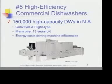I might point out that most of the efficiencies developed in this field were driven by energy, not water. Energy costs are very high in the food service business. That drove efficiencies in equipment, and because so much of the water, in fact in this case all of it, is hot, it drove some water savings along with it. So water was a side benefit of significant energy system improvements.